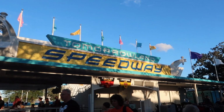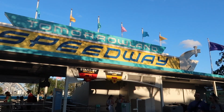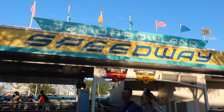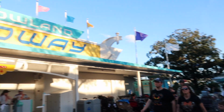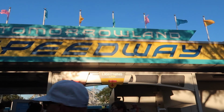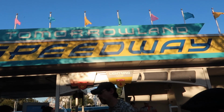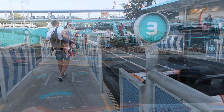At this point, it doesn't matter what time it is. My final Lightning Lane is for Jungle Cruise at 7:40, and I only have two other rides left. That is the Tomorrowland Speedway and the Astro Orbiter. Let's go ahead and get on the Speedway. I really, really don't like this attraction, but we're getting on it. God, this ride smells horrible. I hate this ride.